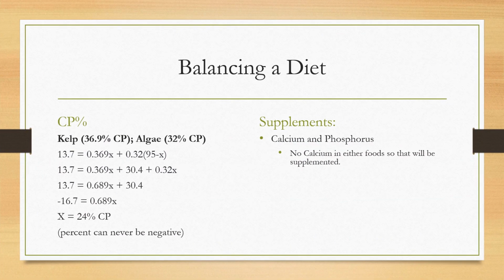In balancing a diet, it was almost impossible to find the crude protein that snails actually need on a daily basis because they do not need a lot of protein or carbs or fat. There's not a whole lot of research done on it.